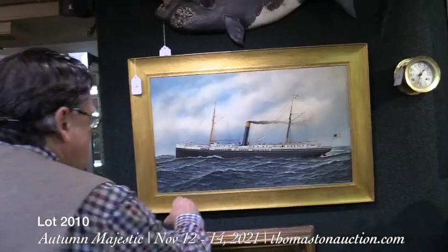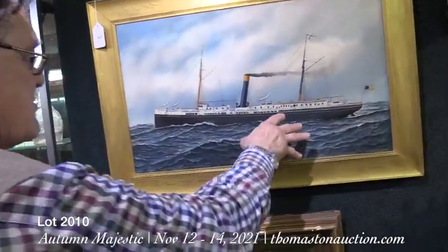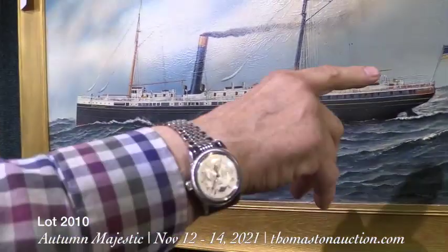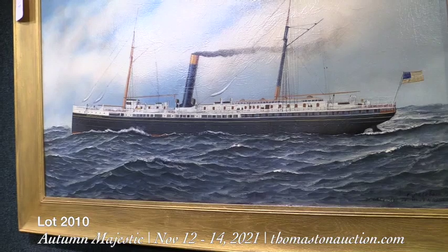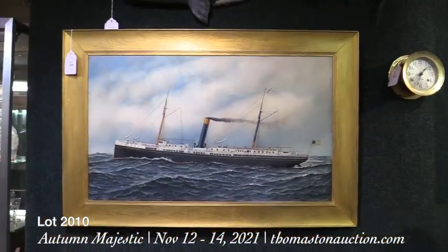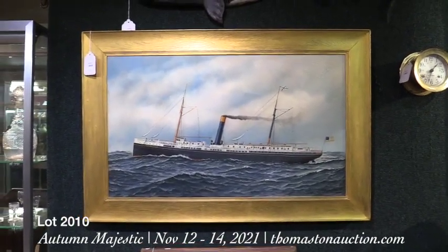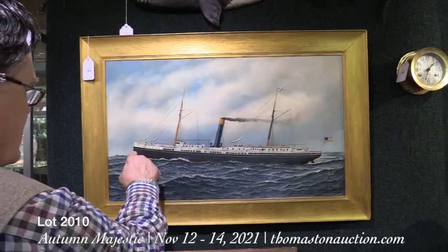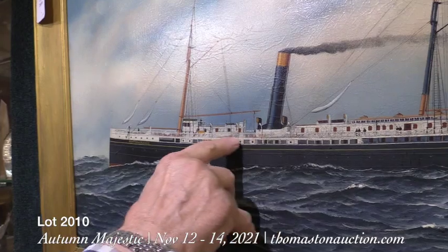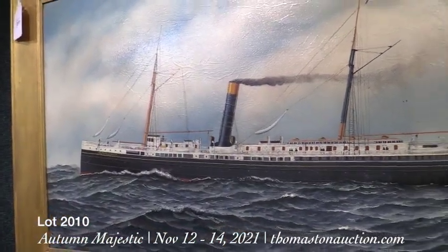Again, you'll notice the quality of his water is amazing. It always looks like it's wet. It has people on the deck. Name is here, name here. American flag on the back. It's got all the elements of a really great Antonio Jacobsen painting. He was such a technical painter that the detail of his marine pictures, not only the water great, but the quality of the hull work, the cabins, the deck borders on here, the steam coming out of the rigging. I mean, this guy was a master of marine paintings.